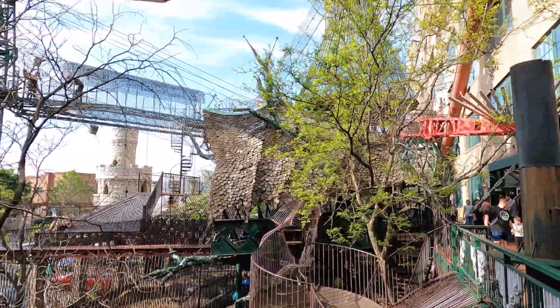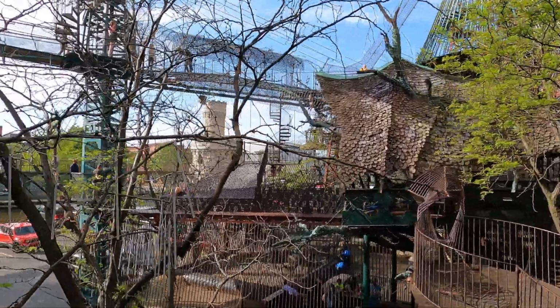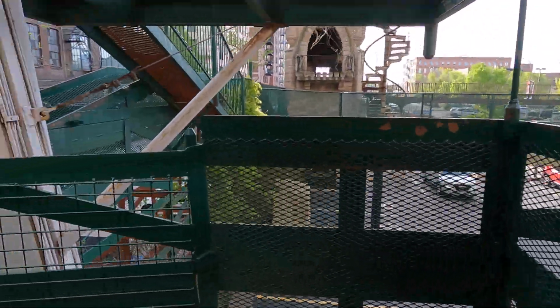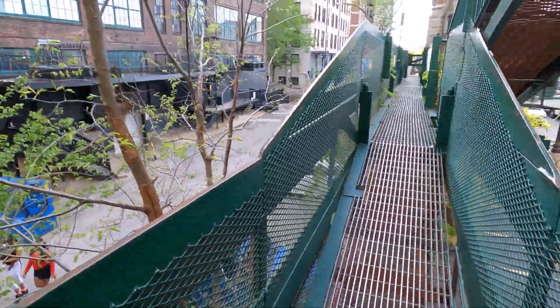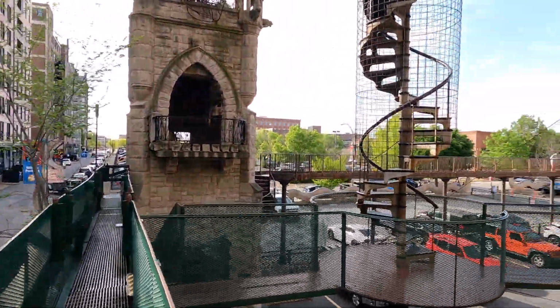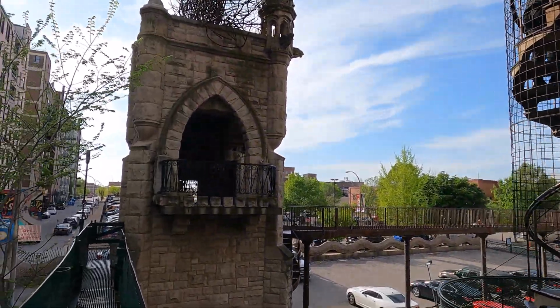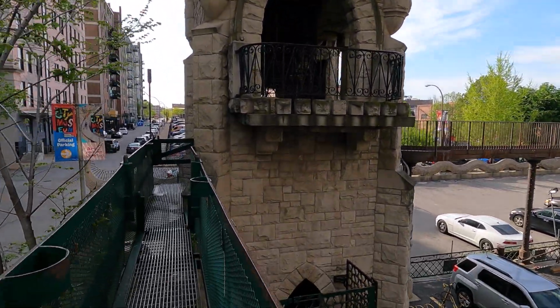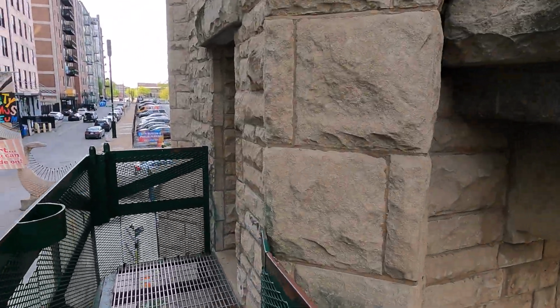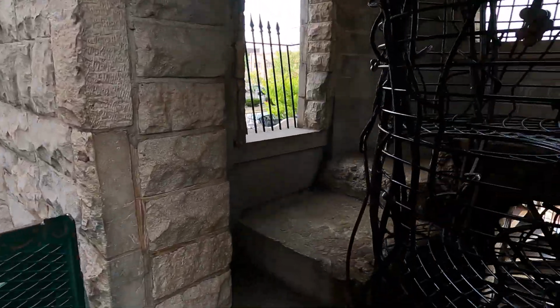So I've been running inside and I've been running outside all day. And it's time for a nice little break because it's a little cooler here in the evening. And I'm strolling around here in two of my favorite parts, the castle tower and this old church building. Definitely big pieces that probably took a lot of crane power and manpower to come here.